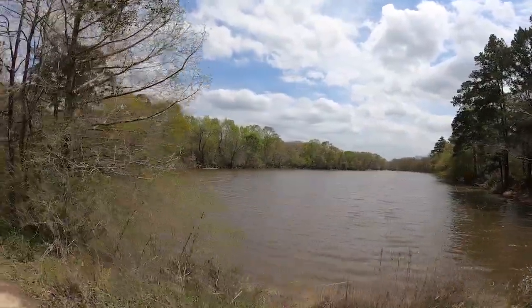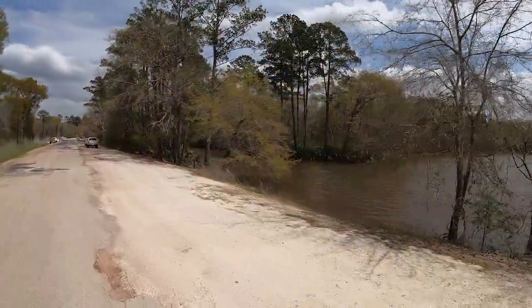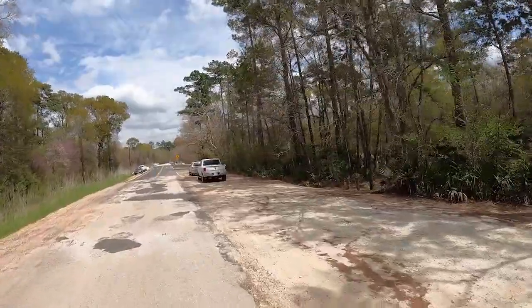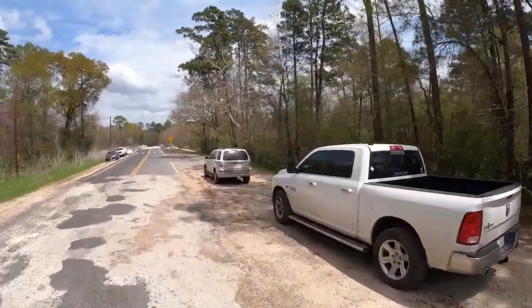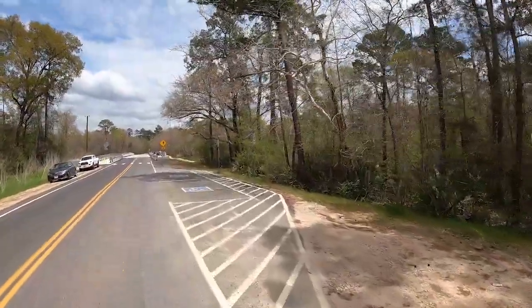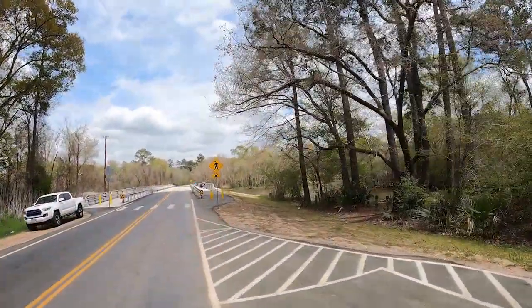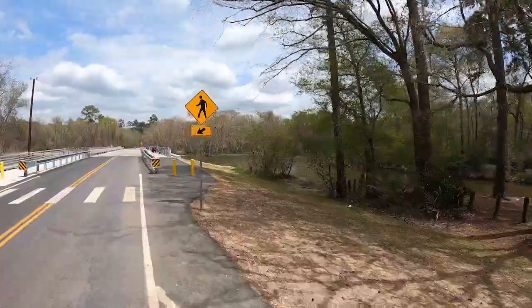And that, I believe, is Stubblefield Lake. The last time I posted a video from camping in the Sam Houston National Forest, someone suggested that I come over to Stubblefield because they had just rebuilt this bridge. There's actually handicap parking on both ends of the bridge and fishing on both sides of the bridge. So we'll cruise down here and see if anybody's doing any good catching any fish.